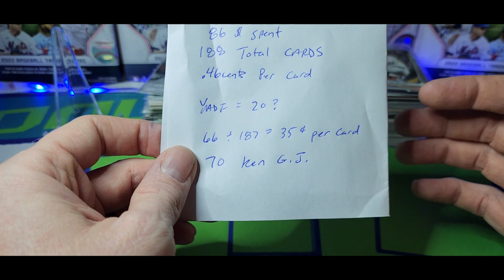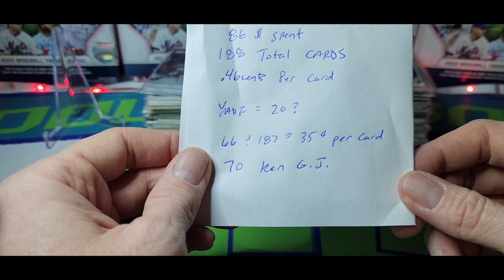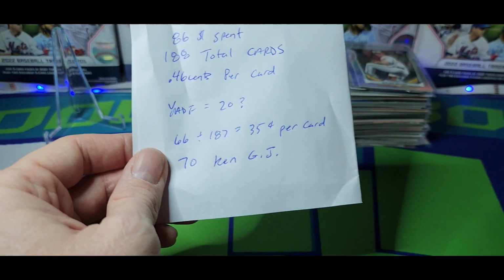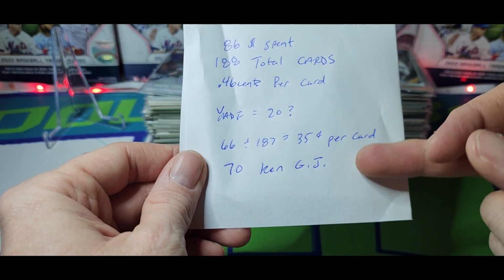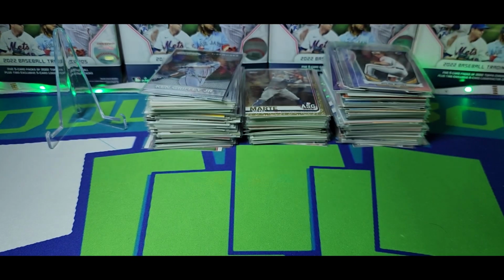33 to 35 cents. That's the sweet spot in my opinion when I'm buying in bulk like this. So I think this one is going to help me hit that goal, that sweet spot, so to speak. And then there's also 70 King Griffey Jr. cards in this lot. But that's a quick breakdown.